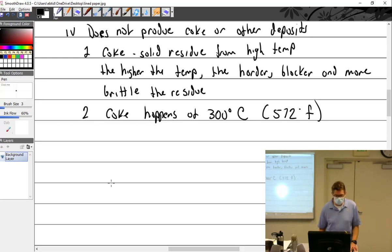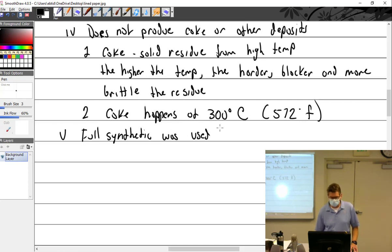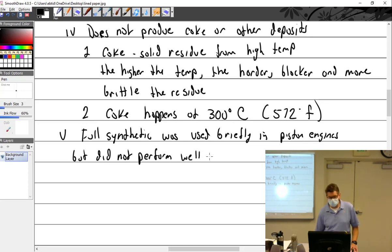Why did you use synthetic? Okay, glad you asked. Full synthetic. Yep, two expensive airplane owners. Full synthetic was used briefly in piston engines. So we tried it, but it did not perform well, and caused excessive cylinder wear.